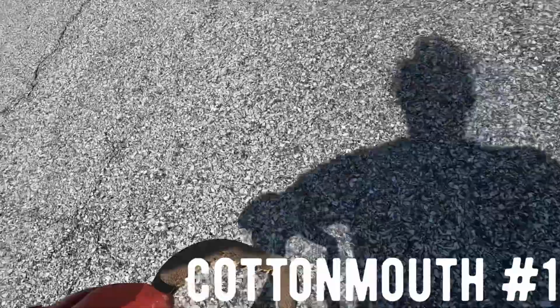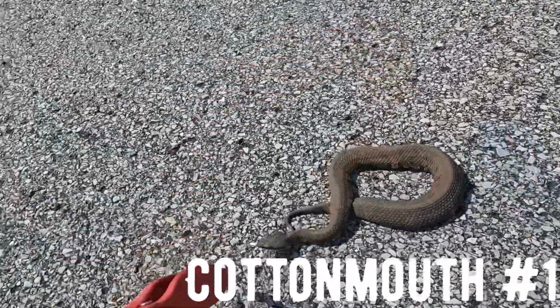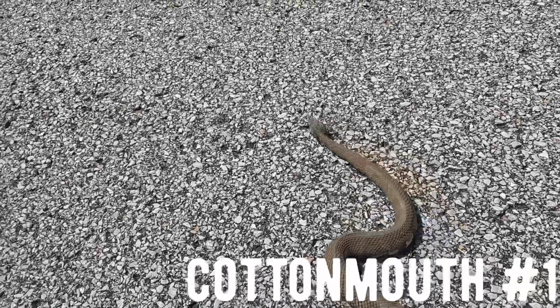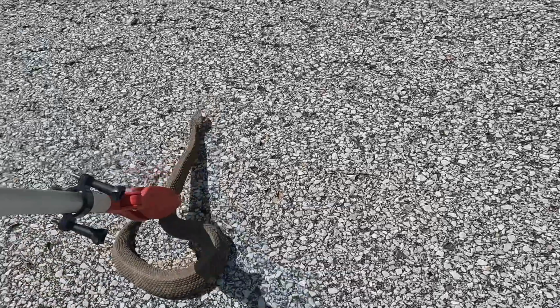These are really, really misunderstood snakes, and a lot of people kill them just because of their reputation. These also eat other snakes. They'll eat almost anything they can overpower, including dead stuff on the road, like dead frogs that have gotten squished, or almost anything. But really nice.